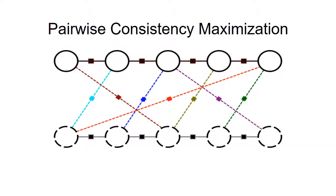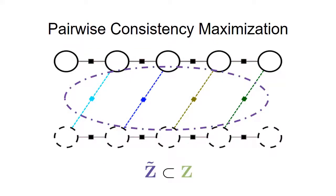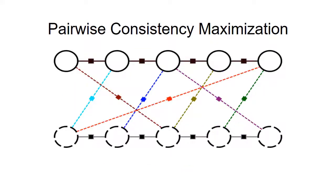To handle this, we've developed a method called Pairwise consistency maximization. Given a set of potential loop closures, denoted by the dotted colored lines in this factor graph, we compile them into a set and then try and find a subset of those measurements that are consistent with one another. We do this by looking at pairwise combinations of these measurements and then finding the largest possible subset where every pair of measurements within the subset are consistent.